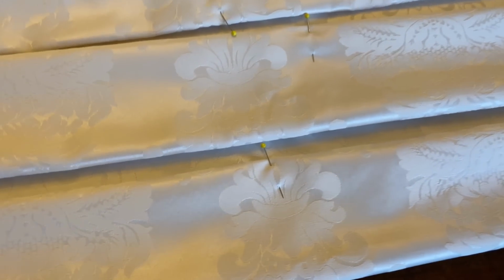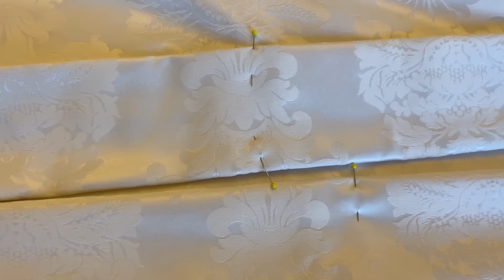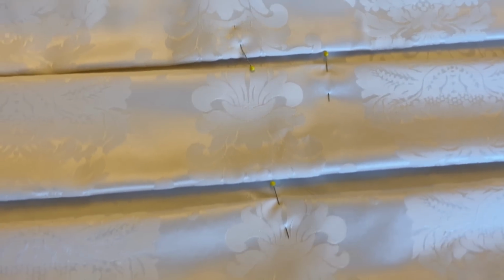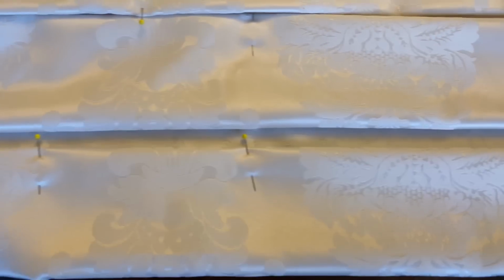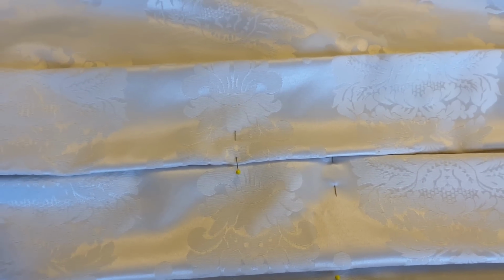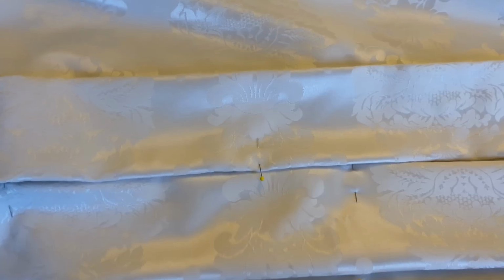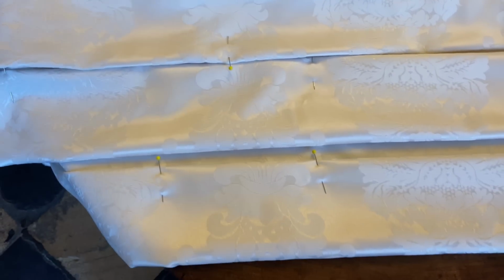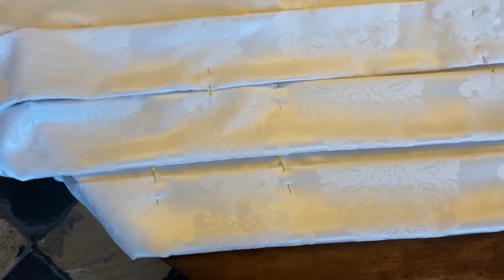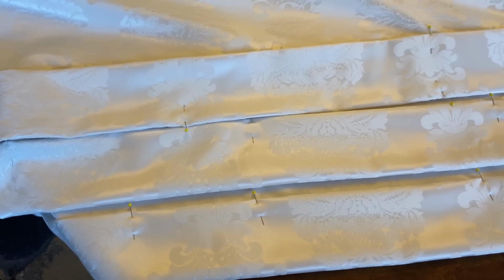I hope this really shows up in the video, but you can see how each of the panels is exactly at the same pattern. And all of you out there who are sewing know how happy that makes us. So I'm really thrilled, and I'm going to do the hems of the first four curtains.